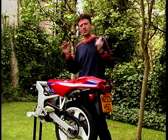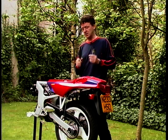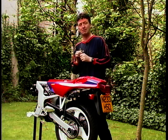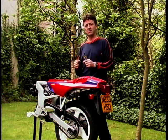So you need a big reservoir. And what they did at first, they started off putting shampoo bottles under the seat and all sorts, and I believe they actually used blood bags at one point under the seat, full of oil of course.